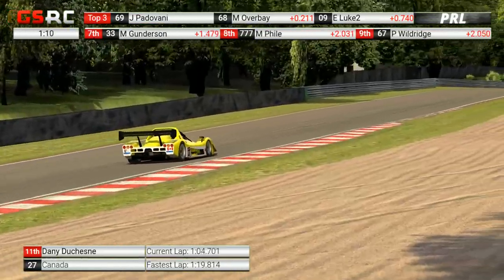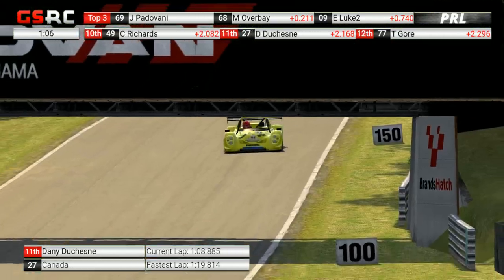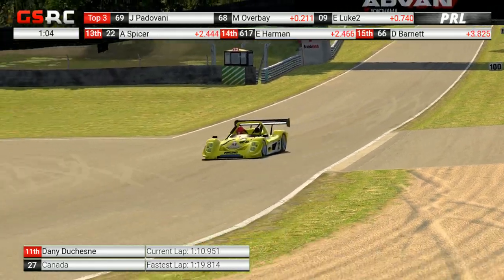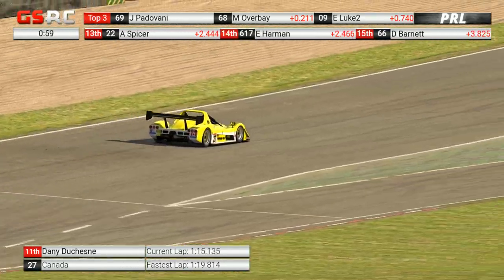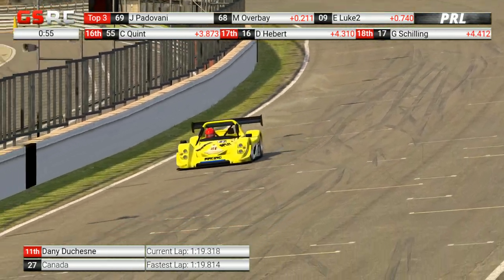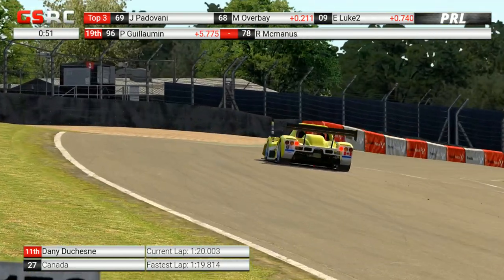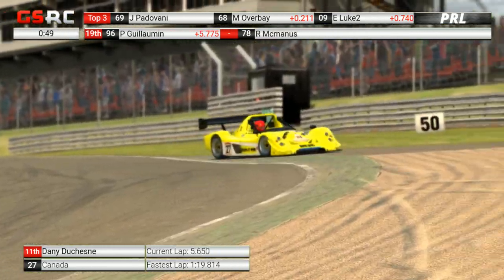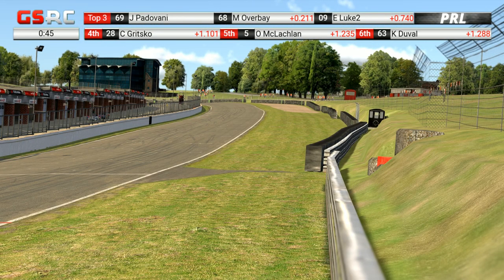Duchesne going to be the last driver to complete his qualifying. He sits in 11th. We keep putting so much emphasis on these drivers fighting for the championship. We can't forget that there's a lot at stake down the line as well. Up the Brabham straight, the yellow car goes. The Canadian crosses the line and he does not improve, so he stays in 11th. All right, that settles our grid here for today for the final round.